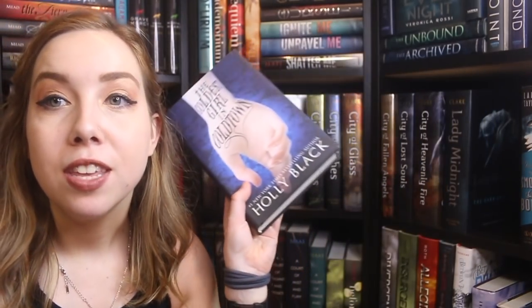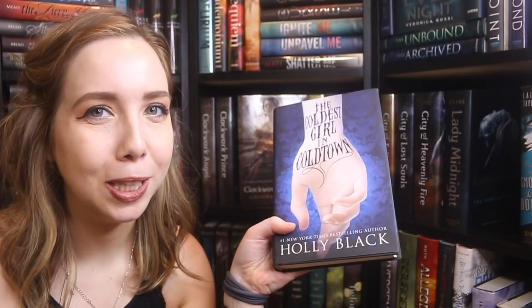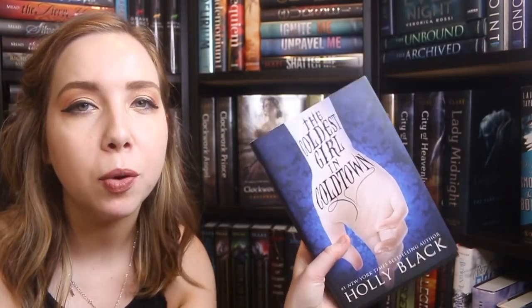There's actually a couple of blank spots on my shelves as we get further down because my friend was just here the other day and I gave her a pile of books when she left. But then we have The Coldest Girl in Coldtown, which is on the shelf because it's also tall. I think this is my favorite Holly Black book. I haven't read her new stuff. I know everyone's obsessed with her new series, but of what I've read, this is my favorite.